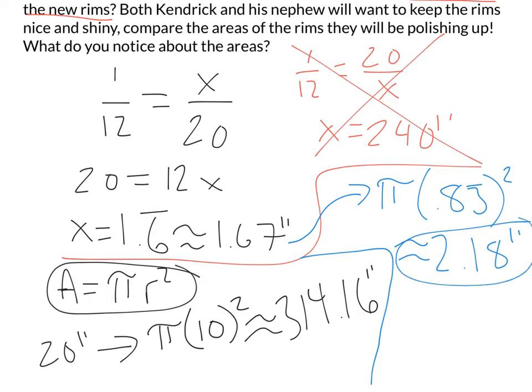Now the question asks us to compare our areas. Initially, we might think that if it's 1/12, everything should be 1/12. Well, 1/12 of 314.16, if I divide that by 12, I get 26.18. That's not 2.18, is it?